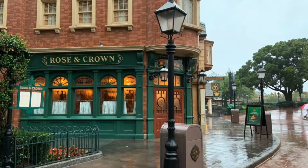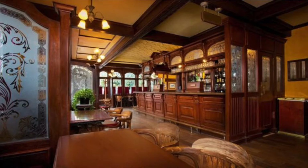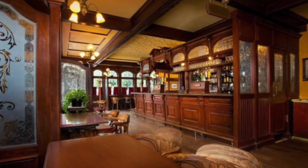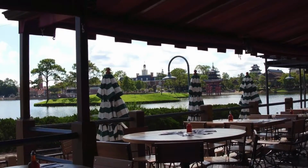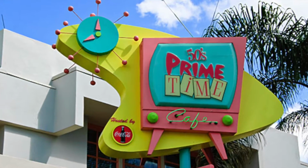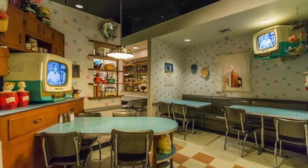Third place for me is going to be sit-down reservation Rose and Crown in Epcot, England. I like the food, and if you can get lucky and actually get on, right on the lagoon, it's a cool vibe. Yeah, Rose and Crown, England. Excellent. I'll go next. My third choice is 50s Primetime Cafe in Hollywood Studios.